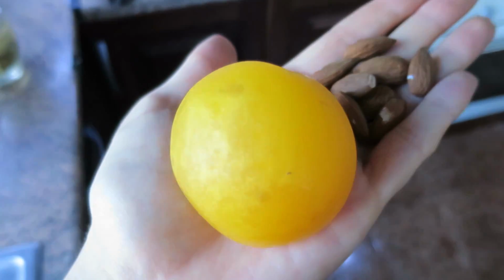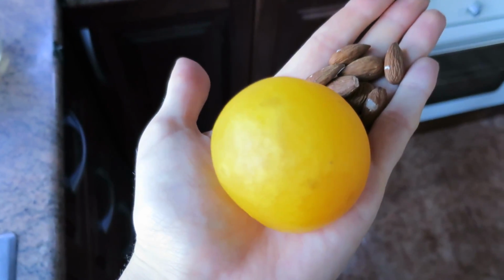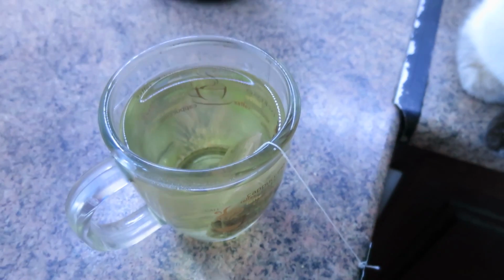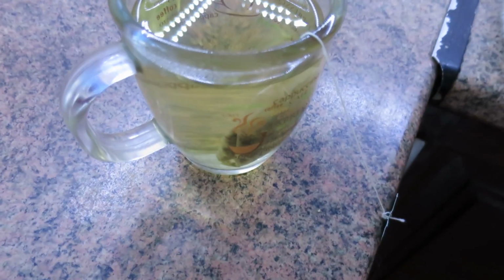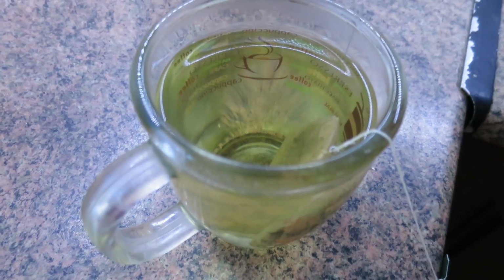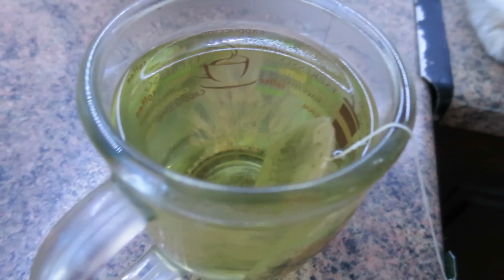And while I'm waiting for my porridge, I'm snacking on some raw almonds and a lovely yellow plum. And I'm drinking my herbal tea from Lidl. Lidl has just expanded their organic range, and now they have these teas, which I actually love because I think it has around 7 different herbs, and it's only €1.50. So if you have Lidl in your country, definitely check them out. They're super good.